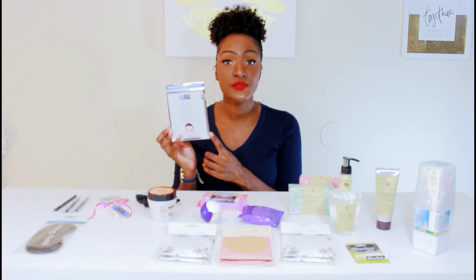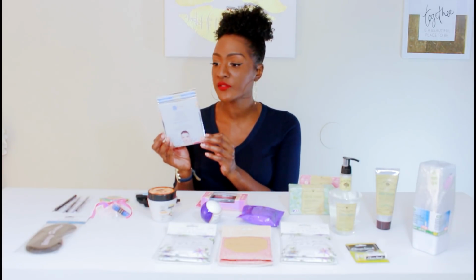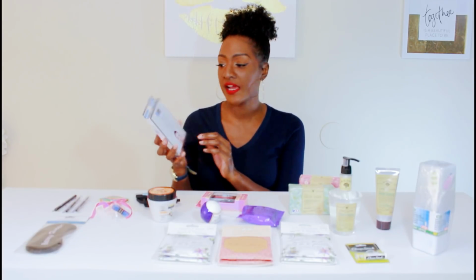So I also saw the spa treatment mask at the Dollar Tree. There are 2 packets in here. I thought it would be worth trying. If you guys would like me to record myself trying these and let you know the effects on my face, if it felt any different after I used them, let me know down in the comment section and I can try them on.